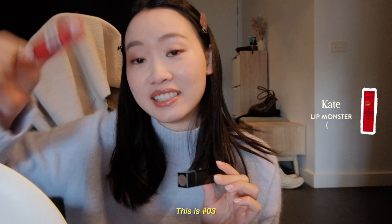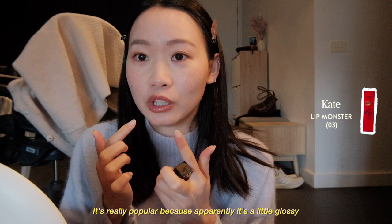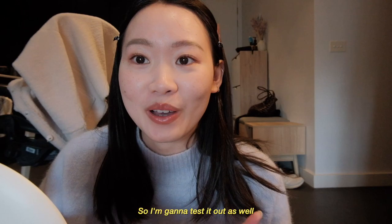I really like this shade. This is number 3 and it's really popular because apparently it is a little glossy but it stays on your lips the whole day. So I'm gonna test it out as well.